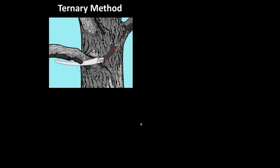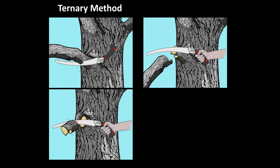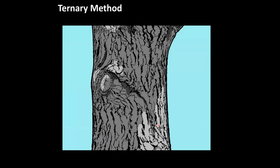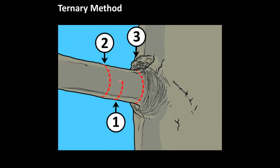This is accomplished through what we call the ternary method, or the 3-cut method. It's basically 3 steps. We make an undercut, typically 3 to 4 inches outside of where the branch bark ridge is, or where it attaches to the tree. Then we make our top cut, and our 3rd cut is removing that stub of the stem, leaving a good pruning cut, which hopefully, if the tree is healthy and vigorously growing, will turn into a good closure and basically an issue-free wound.